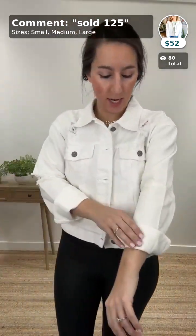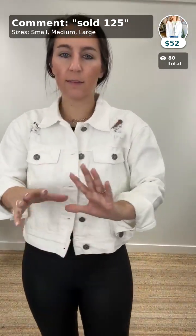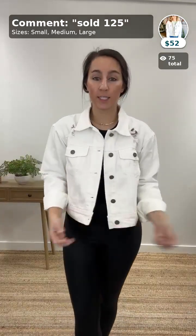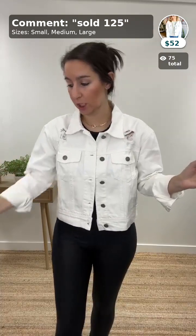It has the buttons here. And of course I have rolled the sleeves, and I love that this sleeve has a seam right here at the elbow. So again, it just makes it a little bit more interesting. As far as sizing goes, go with your true size. I never button my denim jackets. We just always leave them open. And so that's what I would go with. Go with your true size in this one for sure.